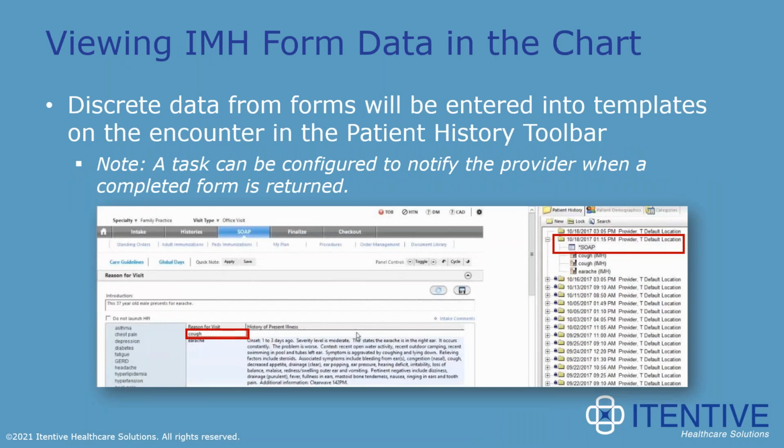So once those forms are submitted back to your practice, the data would be able to be viewed on the encounter. So the appropriate templates that go along with the data that was entered will be open on our encounter, like we can see here in our example, our SOAP template.